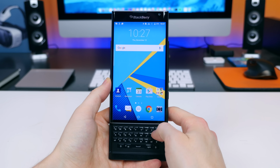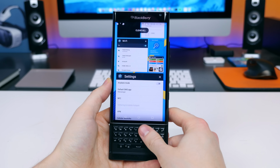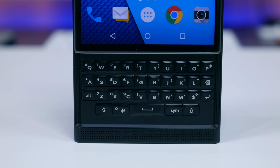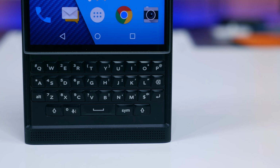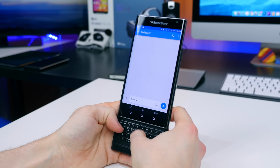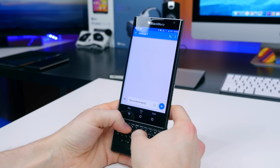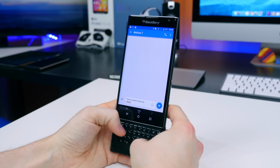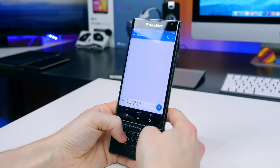Now, as for how the keyboard performs, this is where the saying different strokes for different folks comes in. There's a fair amount of travel for a QWERTY keyboard, but I can't say that I prefer it over an on-screen keyboard, only because I've been using on-screen keyboards for years. If you've been using physical QWERTY keyboards for years, you'll probably really enjoy this physical keyboard more than the on-screen keyboard. I will say that, ladies, you will really love the physical keyboard if you have long nails. It's something to really seriously consider if you have long fingernails and need to type a lot of emails or messages for work.